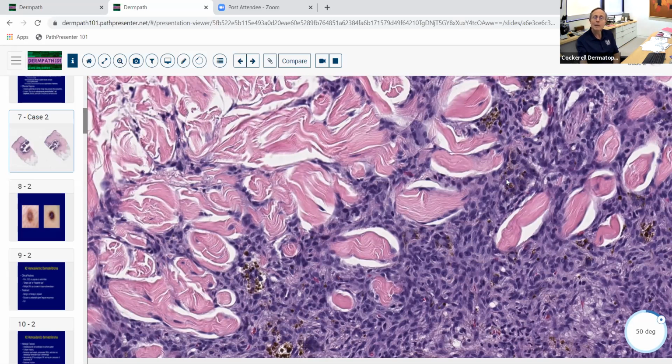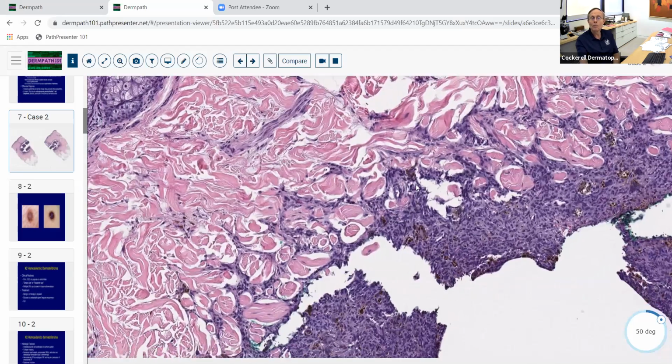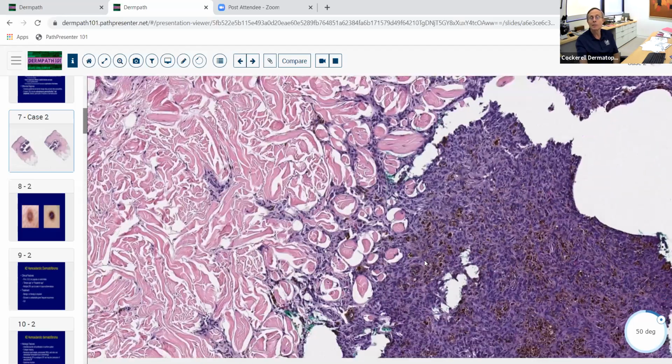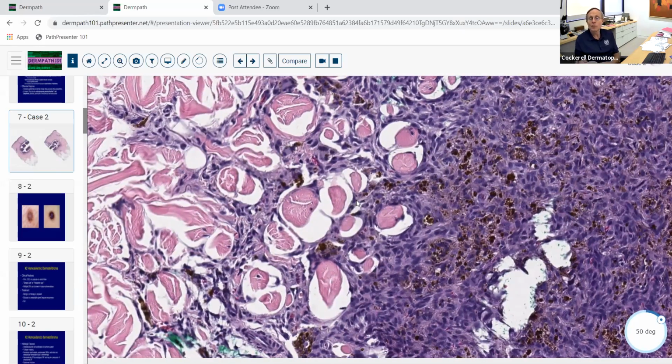These are some nice examples of the so-called keloidal collagen bundles that are present at the periphery of a dermatofibroma. And that's a helpful clue to the diagnosis. It's not a definitive criterion for diagnosis. You can get dermatofibromas that have zero keloidal collagen bundles, but they're present quite commonly. And some people refer to this as the so-called donut sign.